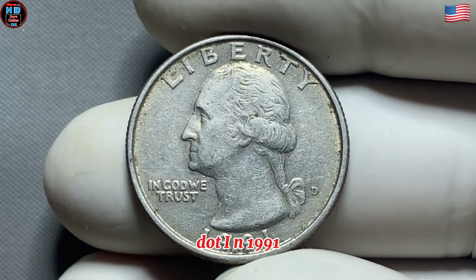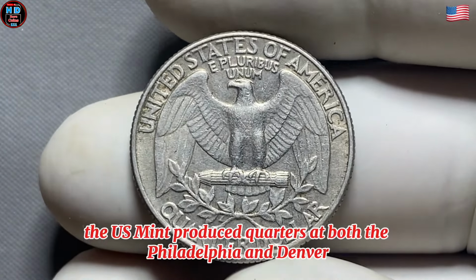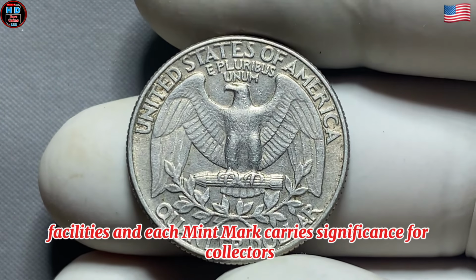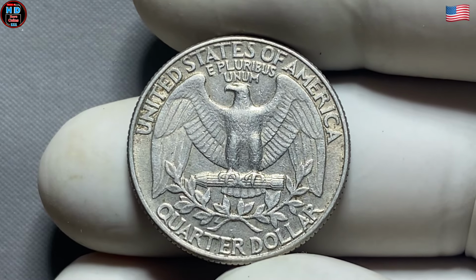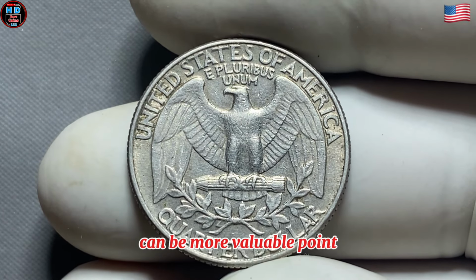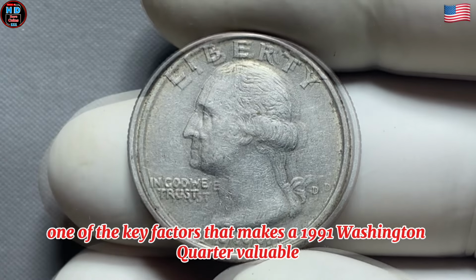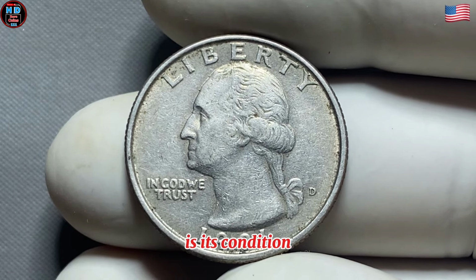In 1991, the U.S. Mint produced quarters at both the Philadelphia and Denver facilities, and each mint mark carries significance for collectors. Coins from certain mints, especially in pristine condition, can be more valuable. One of the key factors that makes a 1991 Washington quarter valuable is its condition.